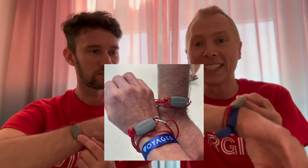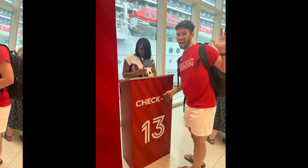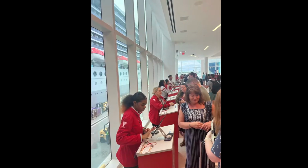We went upstairs for passports. That's where we actually checked in, and we received our Sea Pass. Mine says, feeling naughty. And mine says, seize the day. Really cool process, super easy. Again, we didn't have to show anything, maybe just our passport to the agent. They were able to scan that in, and then they activated our bands and put the bands onto our wrists or gave them to us. So after we did the check-in process with the agent, they sent us over to the TSA screening where we put our bags through the screening process.